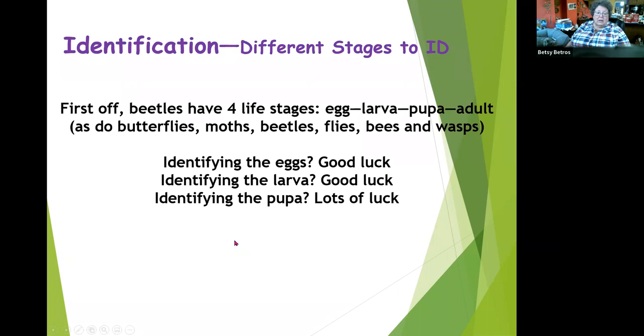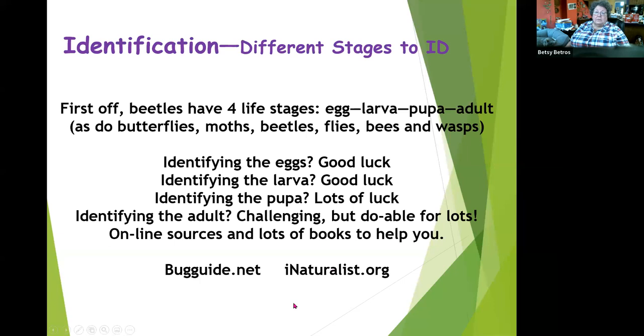They do form a pupa. Lots of luck with that. I actually rarely find pupae of beetles, unless ladybugs. But identifying adults, well, it is challenging. There's only 25,000 species, but it is doable for lots of the beetle species. And the online sources I use are bugguide.net. This is out of Ames, Iowa State. And there you post your bug picture and see if somebody there will identify it for you. It's a huge site. There's also iNaturalist, which is supported by the Smithsonian and some other groups. And I use it a lot.